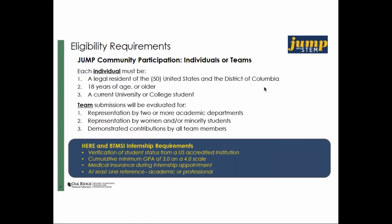So these are our eligibility requirements. Generally speaking, you need to be a legal resident of the U.S. or the District of Columbia, 18 years of age or older, and a current university or college student. You can read this on your own as you go through it, but this is just a quick snapshot of what you need to do to submit an idea and be eligible for the internships.